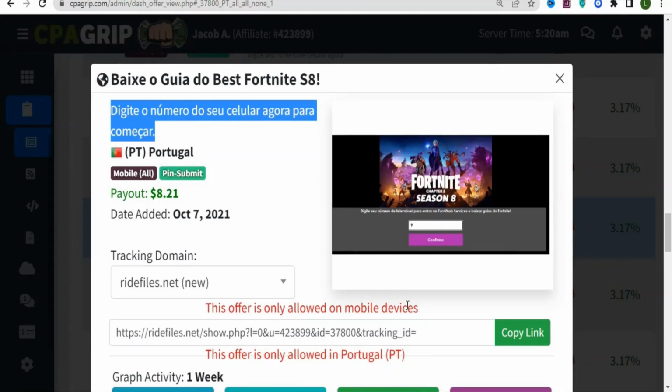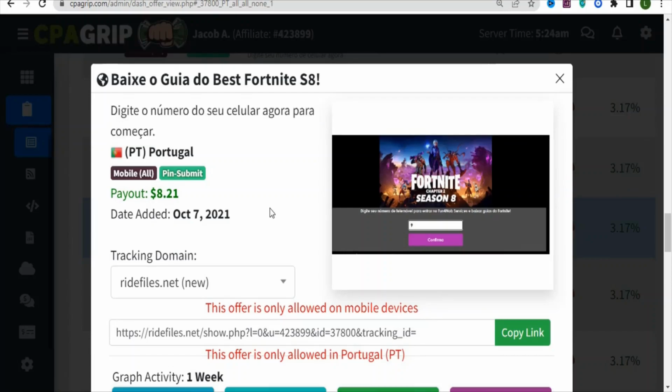You can see right here, this offer is only allowed on mobile devices. This offer is only allowed in Portugal. So you are not allowed to promote this offer to any person outside Portugal. So make sure you take note of that. Once you have more information about the offer, the next thing is that we are going to find a traffic source whereby you can get people from Portugal to enter the requirements so that you can be earning $8.21.